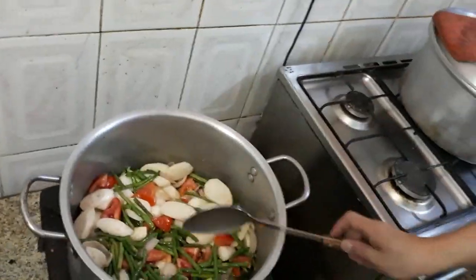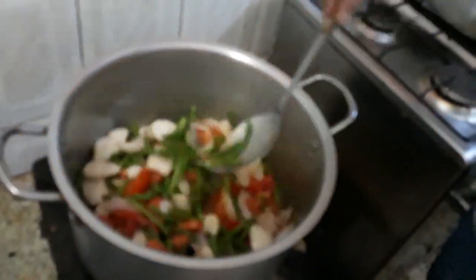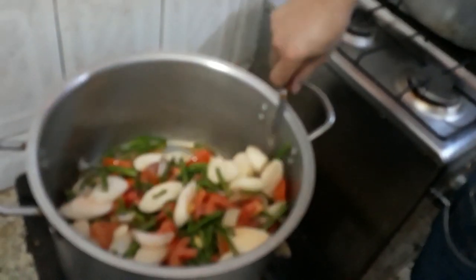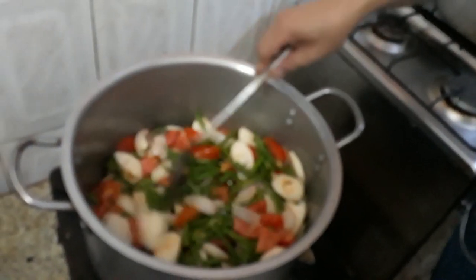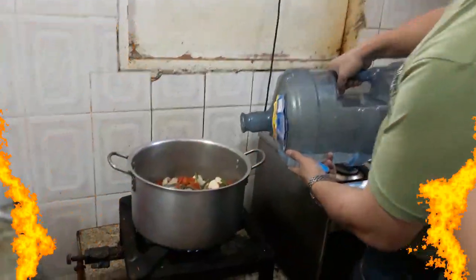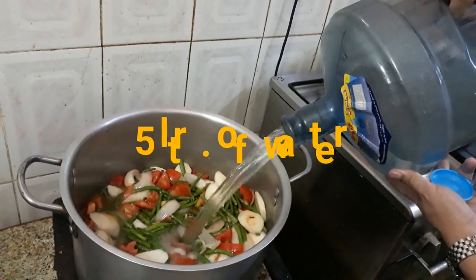So okay, let us wait for it to simmer a little bit. And seasonings. Now, you see, we will stir it again, because it starts to simmer now. So we will put some water. It takes around 5 minutes, and then now we will put the water. We're going to put the water for our sinigang.